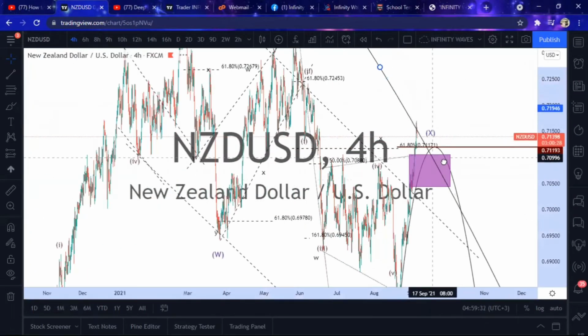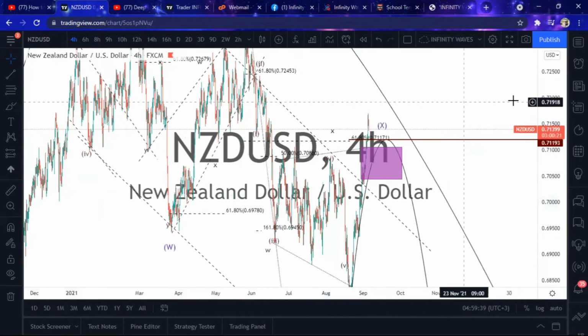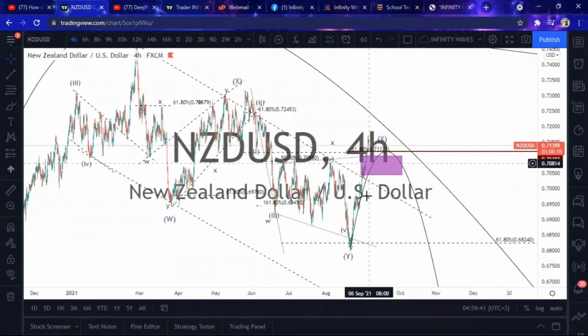For New Zealand dollar, we are waiting for this move to go up, and it clearly gave us that up move here. So right now we'll be expecting corrections towards the downside. So we are waiting for this move to start selling all the way down and see how the market structure will take shape. So we'll be biased towards the downside or sell setups for New Zealand dollar, US dollar.